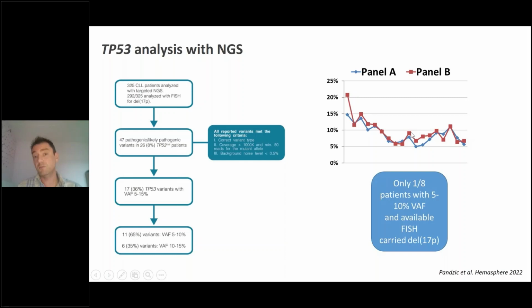Among the cases that had these kinds of variants, only one of them also had a deletion of 17p, meaning that the great majority of cases would have been considered as P53 wild type if one had followed the 10% threshold.